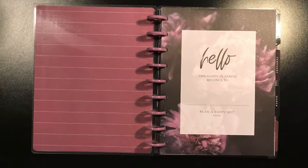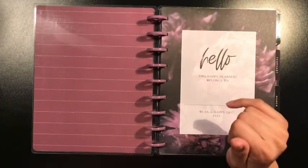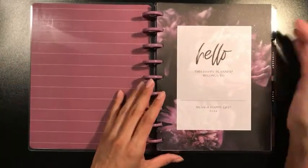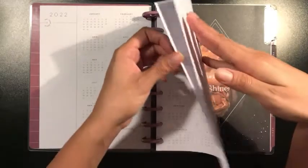I'll probably be getting other planners and then do a full 2022 planner lineup, but I will be doing open packages as I get some in. So if you want to follow along as they come in, or just wait till the beginning of the new year.